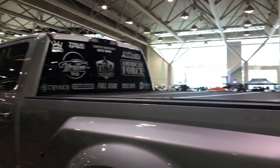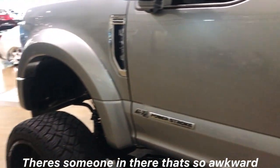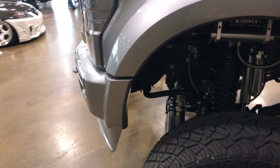something. These are massive. But yeah, I'm 6'4" and my shin is probably... If it wasn't for that step there, I didn't have to jump. Yeah, I still need to jump to reach this thing. Look at that. There's a locker. You got no problem in the wintertime driving this around. This would be so much fun off-roading.